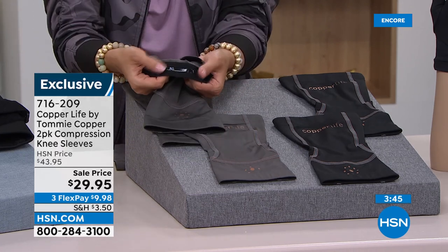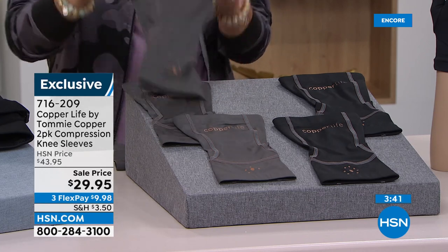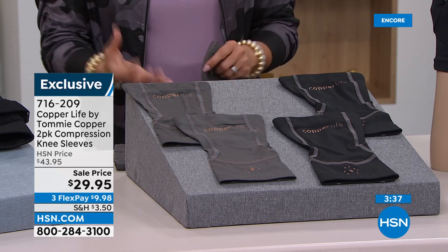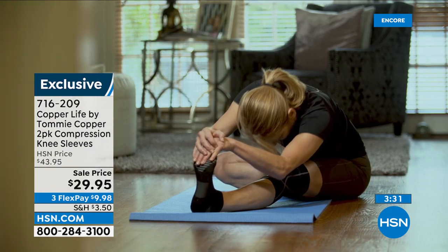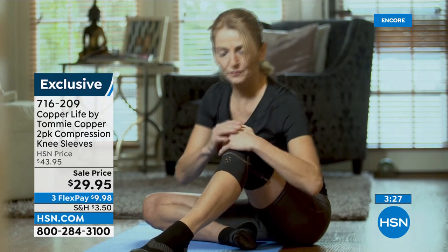They stay put with these little silicone bands, but they are gonna give you that extra support whether you're going for a run or just headed to the grocery store. It's nice and thin, it's not too hot. You can layer it under your clothes and you do get two. So you choose the gray or the black and you're gonna scoop these up in size small through 3X.